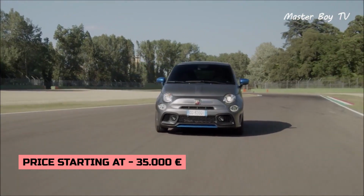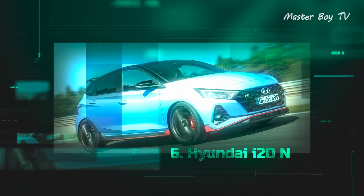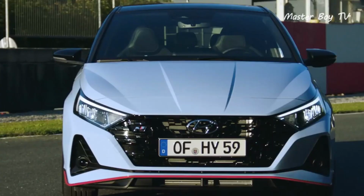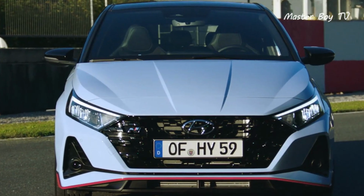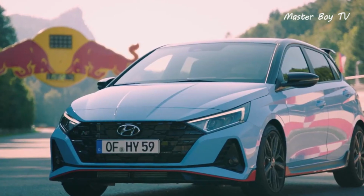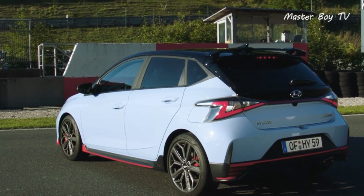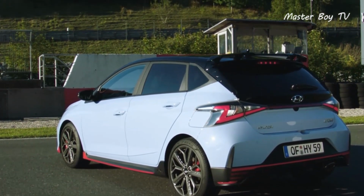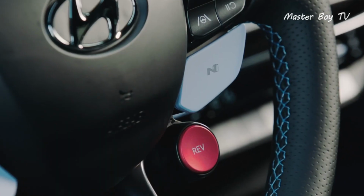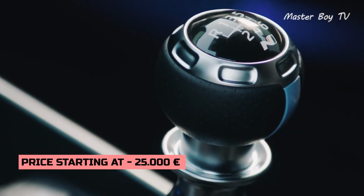Number 6. Hyundai i20N. The South Korean automaker has also caught up to the competition in almost every category, and the i20N is one of the latest examples. The i20N is armed to the teeth with features that aren't a common sight in a car priced at 25,000 euros.